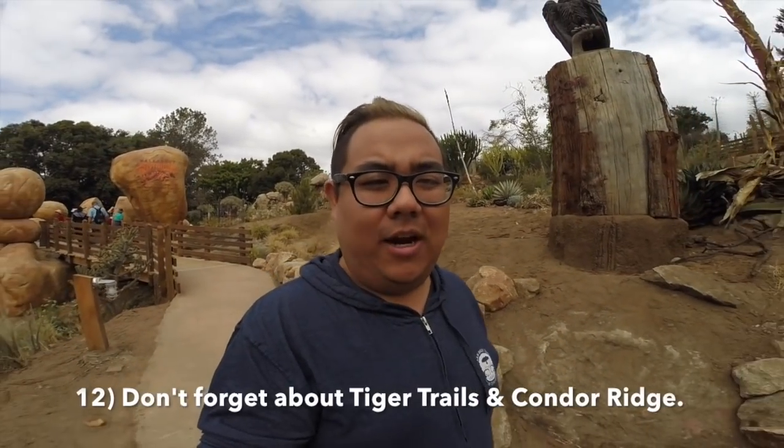One of the things that's usually hidden far back in the park is Condor Ridge and Tiger Trails. Make sure you don't miss these guys because they can be off the beaten path, so make sure you take some time, come up the hill.